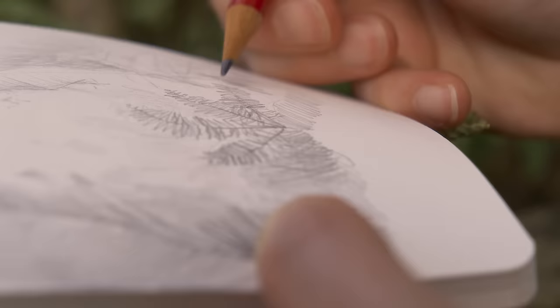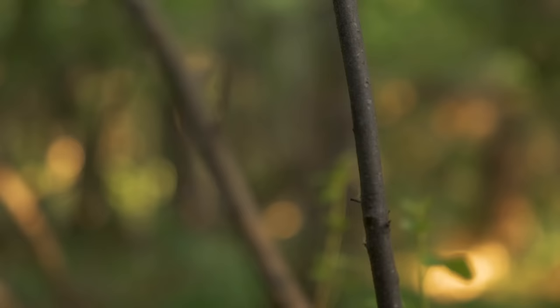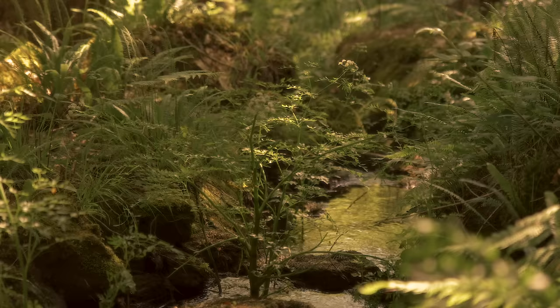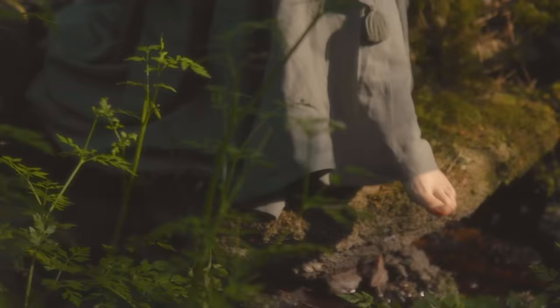Now let's head to a small brook. I have many spots in the forest where I enjoy spending time or reading, and I thought that I would share this one with you. The perfect place to focus on the sense of touch, especially since it's a hot day. So time to cool off and enjoy the running water on my hands and feet.